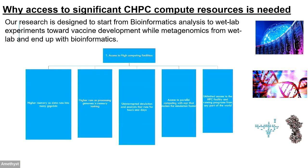The work on the parasite, first of all, is because we are looking towards vaccine development. And we don't want to waste resources, we don't want to waste time. We want to start from a bioinformatics approach, using immunoinformatics to screen down possible vaccine candidates, which we can take to the lab, which another group will be looking at. With that, we'll be able to save time and save resources.